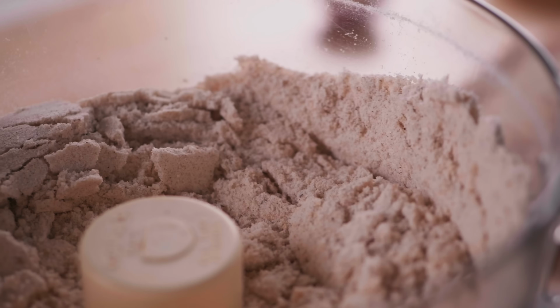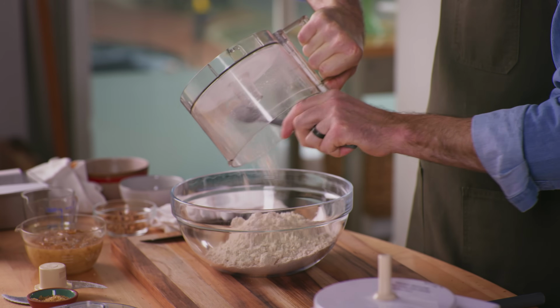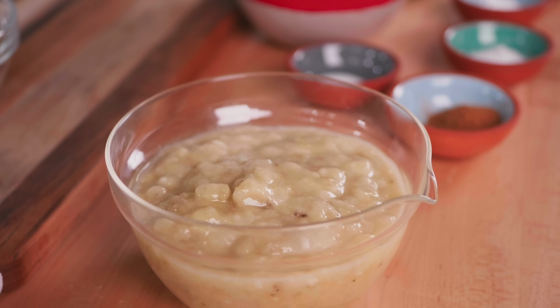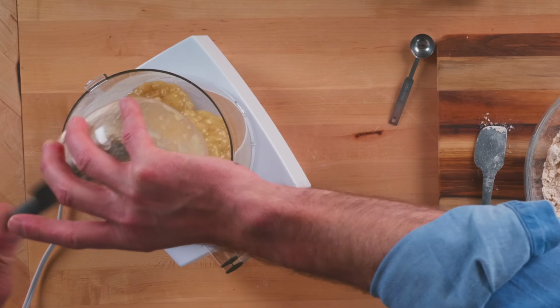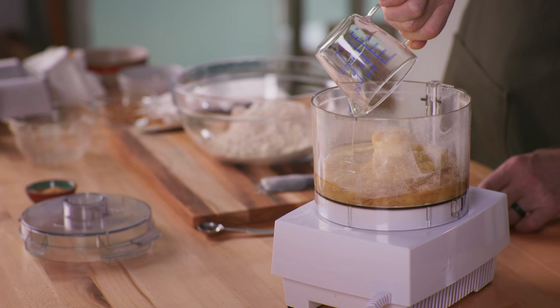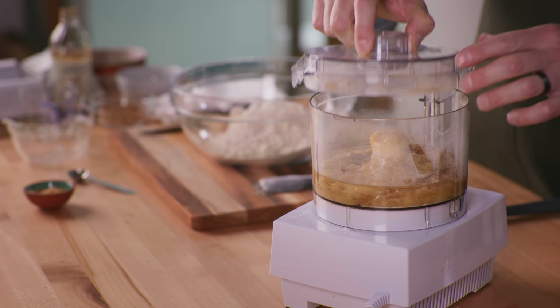Now I'm going to transfer the dry ingredients to a large mixing bowl because we're going to use the food processor to blend the oil and bananas together to form a really smooth emulsion. I'm going to add 1 1/2 cups mashed ripe bananas. You don't have to mash them totally smooth. 1/3 cup neutral oil, like grapeseed oil, and 2 teaspoons vanilla extract. And I'm going to puree this until it's a smooth texture.